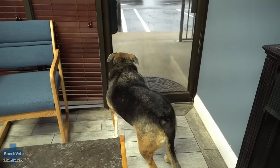Everything was going smooth. Everything was going according to plan. Got Roxy on the table to do her surgery. The storm hit. The power went out. I saw on the Facebook page that the power was out. I was like, no. It was crazy. But it all worked out. It all worked out, and I think she's ready to go.